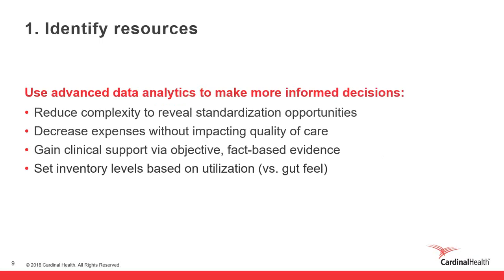And it also helps to ensure that all products are on hand when they need them. If those products that the clinician needs for a procedure aren't where they need them to be, then it doesn't matter where they are in the hospital. They have to be where the clinician can access them.